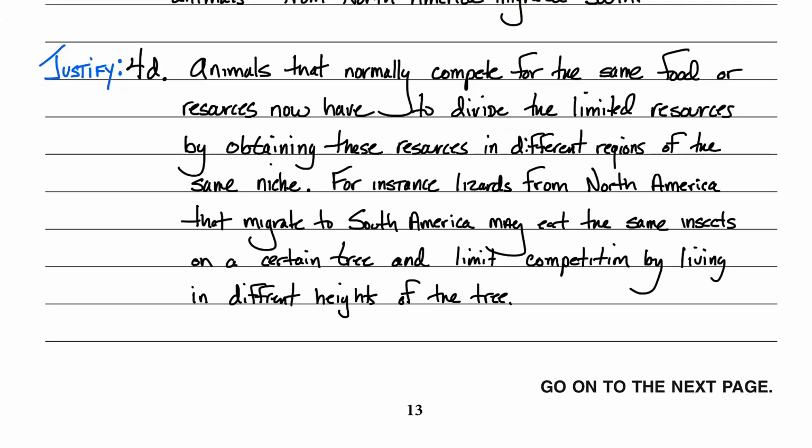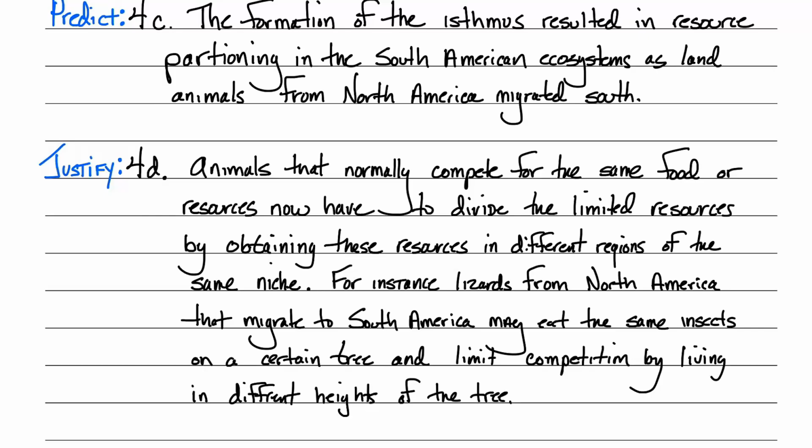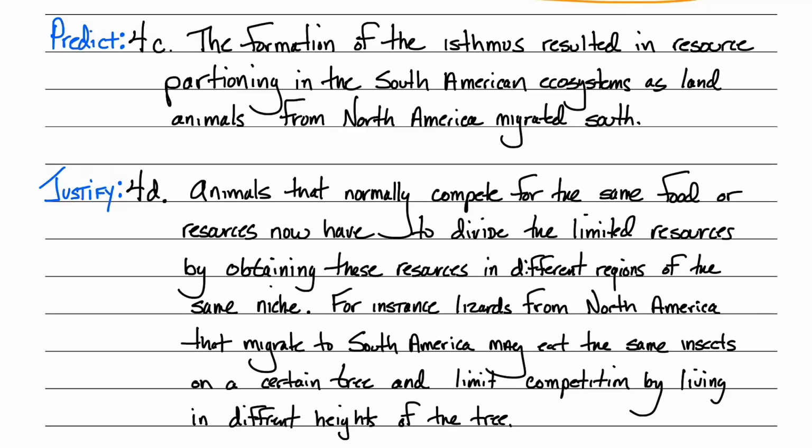Okay, on to 4D. 4D is asking you to justify your prediction of how resources would be used if the North American animals traveled to South America. Since the statement that is very important to me is that the North American animals are going to share similar niches, or roles in the ecosystem, due to obtaining similar energy, the key to this question is understanding that you need to talk about competition somewhere. They're going to compete for similar resources if they're in similar niches, but if they're going to survive, in my opinion, we're talking about resource partitioning, divvying up the energy in different parts of the same niche so that different species can coexist without directly competing for those resources.